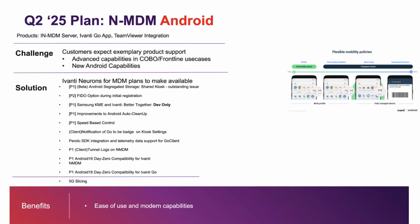Then the other one is FIDO authentication. Adding secure FIDO options during initial registration to enhance device authentication and onboarding. And again, there is a Samsung KME, which is currently internal dev only, but we have the research and the implementation in progress. Again, we might be doing a beta based on the implementation that we do here. Currently, it's not going to be customer facing yet, but just to let you know, as it is exciting that is coming, we are working on Samsung KME integration and also the Google Better Together stories.